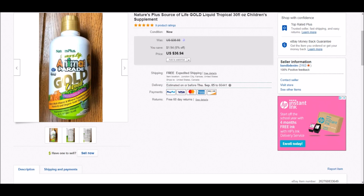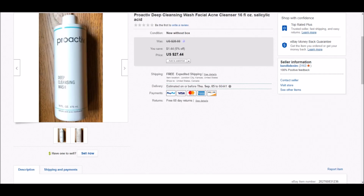So after shipping, fees, and cost of goods, my total profit on the sale was $19.36. All right, so the next item I wanted to talk about was this Proactiv Deep Cleansing Face Wash. So you probably recognize the name of the product. Proactiv is a very, very big name in acne treatments. You've probably seen infomercials when it first came out. There was commercials all over TV. This is a brand that's very, very well known to treat acne.